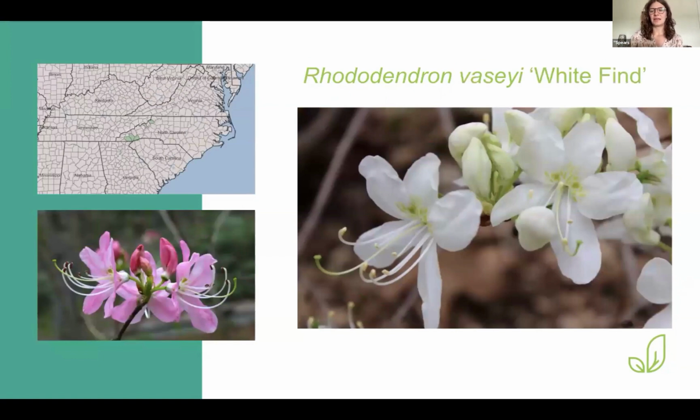The next one is Rhododendron vaseyi. So on the picture in the top left, we can see that it has an extremely narrow range, and it's located only in several spots in a handful of counties of North Carolina. And it presents typically in various shades of pink, but Rhododendron vaseyi 'White Find' is a pure white selection.